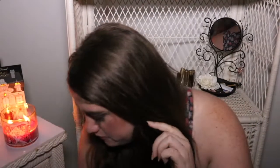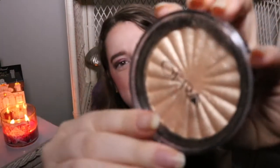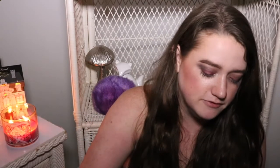And speaking of highlighter, I'll pull the other one out before I start swatching eyeshadows. I'm also going to use the Ofra highlighter I got. I think I got this out of, this is BoxyCharm, right? BoxyCharm subscription? BoxyCharm is bomb. I do several videos on them.